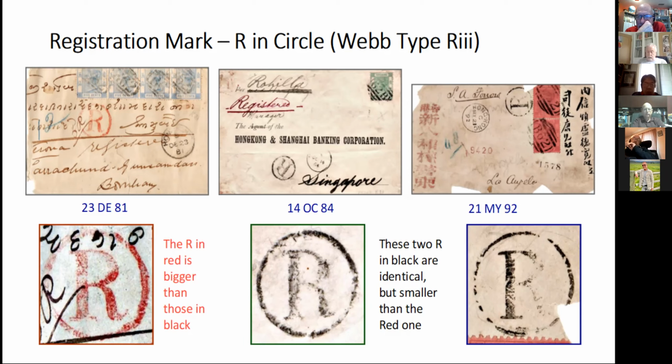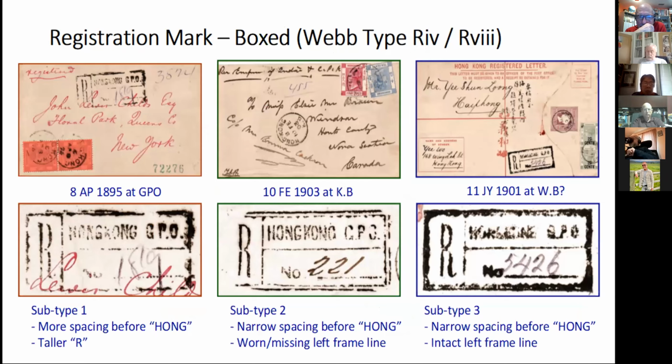Okay. And then after the R in circle, there is the web type R4 or R8, used in Western branch or Counter branch. In fact, I found 3 types. The left one, you can see there's more spacing before the Horn of Hong Kong, comparing with the middle and the right one. And the R is a little bit taller than the other 2. And it's 1895, so it should be used at GPO.